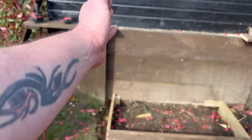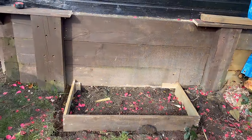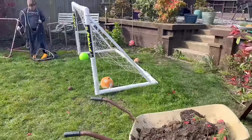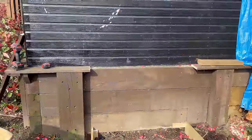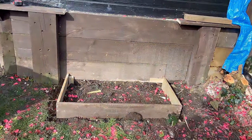So this will be a box almost, and then with a set of doors on it, I could chuck a few bits of pond crap in here, and I can also chuck Evan's footballs in here and his little net and things like that. It's quite handy. So next step, got to concrete this up.